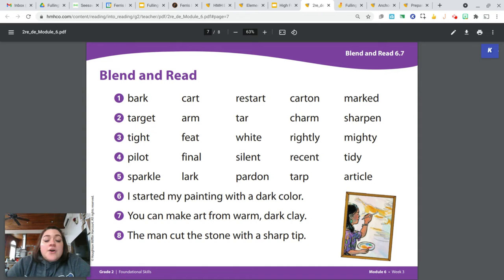All right, so here are the 3 sentences. I'm going to say it and then you're going to say it. It says, I started my painting with a dark color. Number 7, you can make art from warm, dark clay. Number 8, the man cut the stone with a sharp tip. Good job, guys.